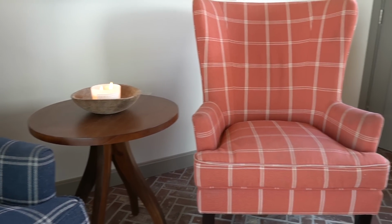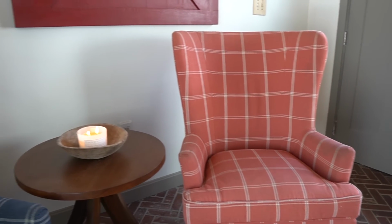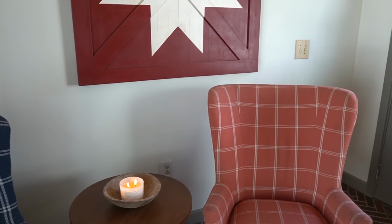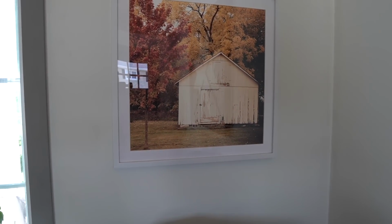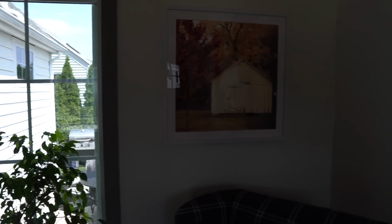So these are modern chairs, like they're wingback, but modern wingback. Yeah. And again, I had both blue ones. They were matching, but the blue one broke, so we brought this one up until we get another one. This is amazing. Thank you. I love the barn picture. That's just fun. It fits the wall perfectly.